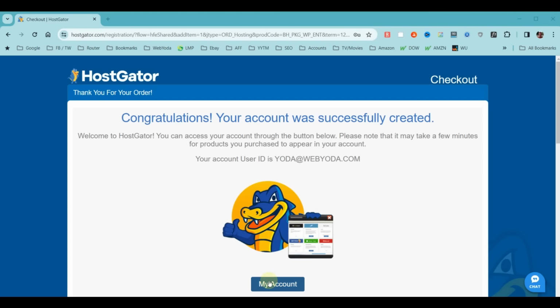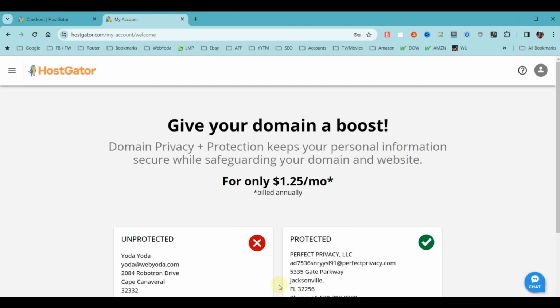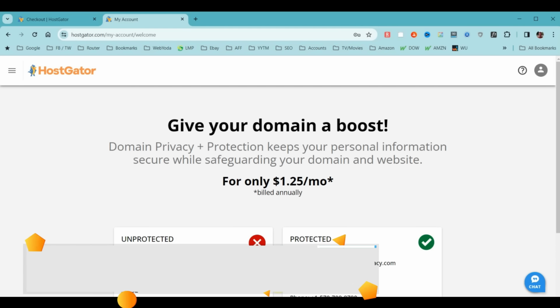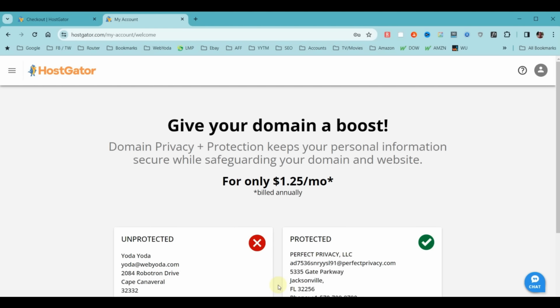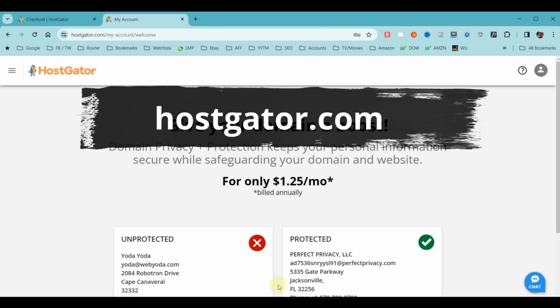Now at this point, we're going to click on the My Account button, and that's going to take us directly into our hosting account. So let's go ahead and click the My Account button. And that takes us directly to our hosting account. Now I wanted to quickly show you how you're going to be able to get back to here the next time you need to log into your hosting account. It's pretty easy. All you need to do is go to HostGator.com.